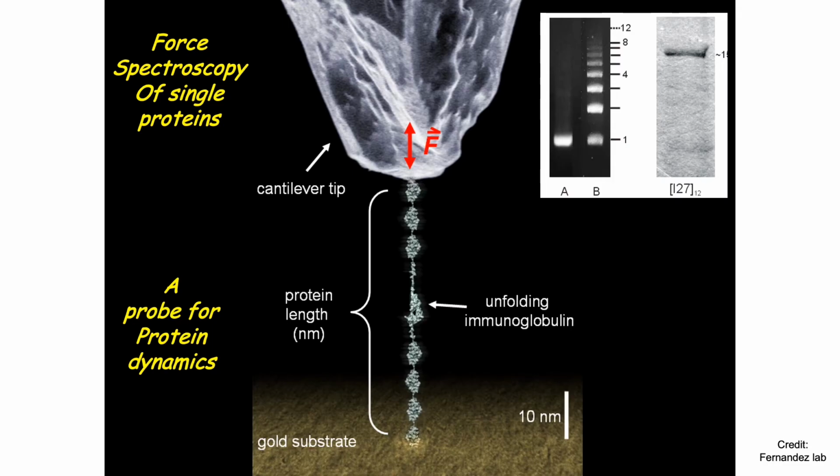This is a sketch of how the experiment works, where an individual polyprotein is tethered between the gold substrate and the AFM tip. We normally work with polyproteins, which are formed by concatenating cDNA, which provide unambiguous molecular fingerprints. A large body of literature on the single molecule behavior of proteins with AFM has focused on muscle proteins, and in particular on titin, which is the largest protein of our bodies and responsible for the passive elasticity of muscle. Titin is formed by a large number of Ig and fibronectin-like domains arranged in tandem, intercalated by protein regions that are intrinsically unfolded and function as entropic springs, which is this scheme over here.